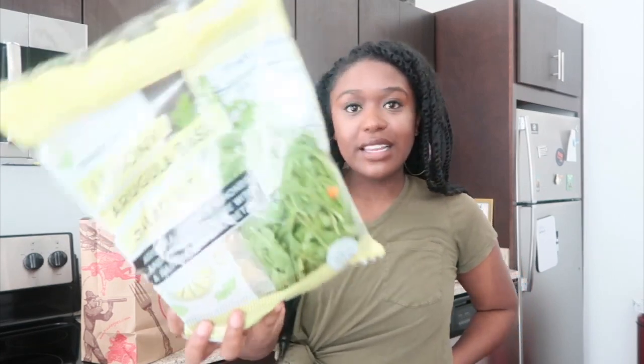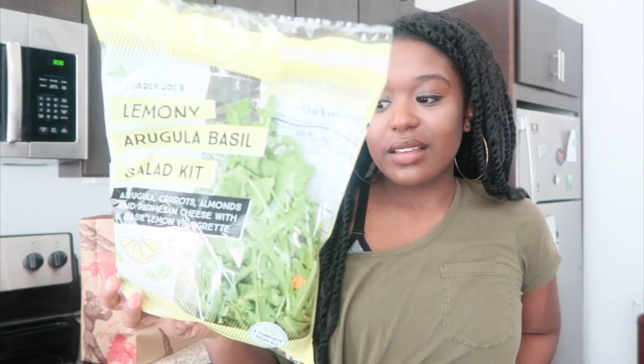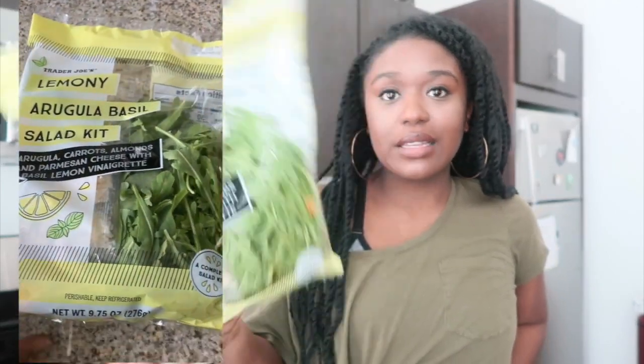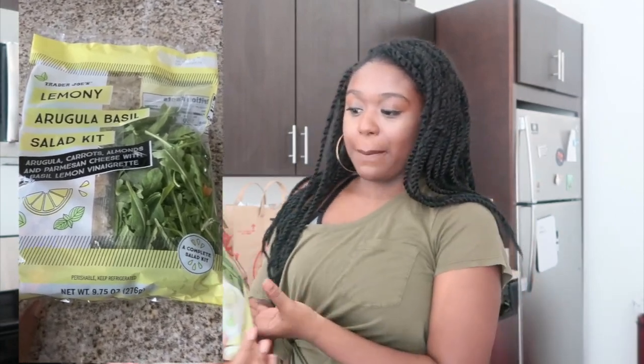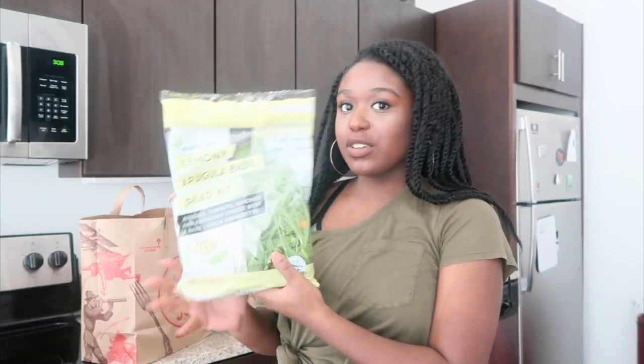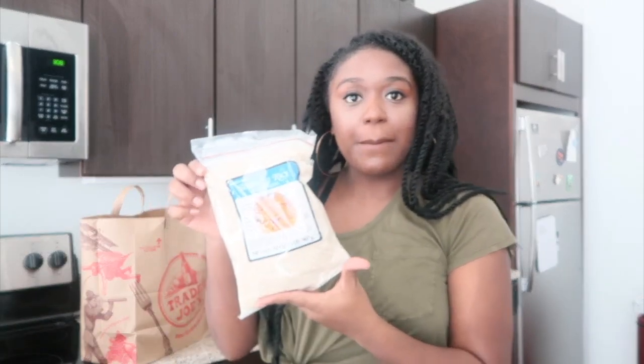Next, I got this Lemony Arugula Basil salad kit, and I just wanted to try it because it looked really good, and it comes with a basil lemon vinaigrette too, which sounded really good. I also got some Basmati rice, which I absolutely love. You can't have too much of that.